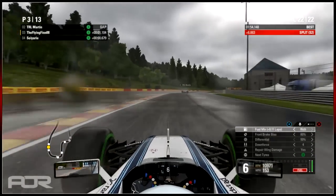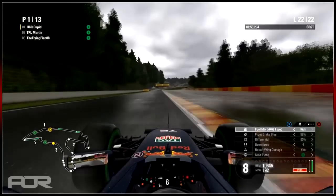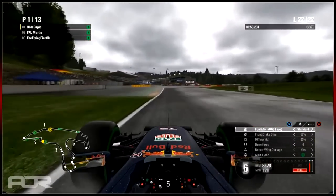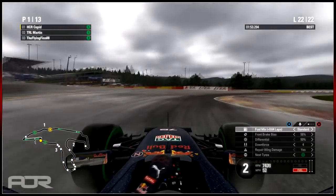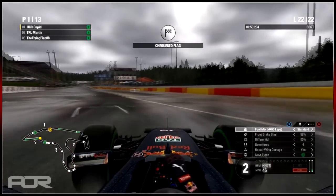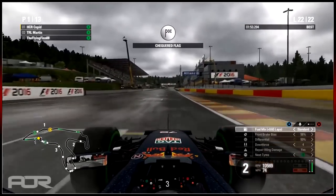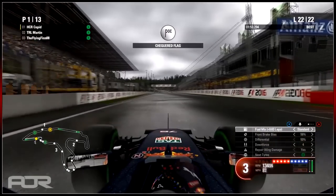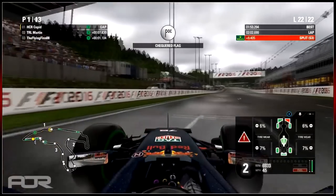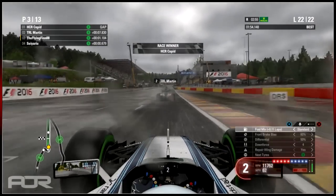Of course, we know that TRL Martin, though, has that 3-second penalty. We do not know if the other 2 guys have any, so we'll have to see how that turns out. But here comes Cupid to take a pretty dominant win in the end here in Belgium. Yep, he is going to come out of the bus stop chicane with a decent-sized gap behind, and he made it look halfway easy there, Fizzy, as he comes across the line to grab that win.